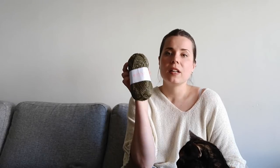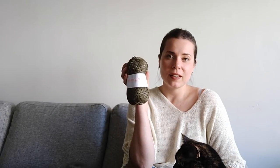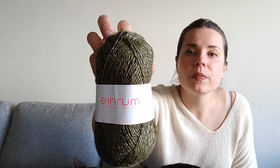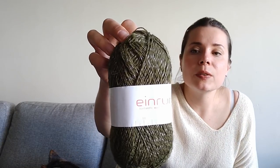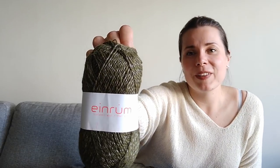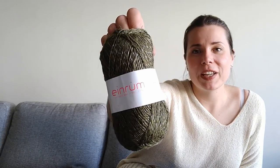Other things I bought from Wollen Berlin. I bought this end room, which is Icelandic yarn and Thai silk held together. So show a bit closer. Also this lovely green shade. You can probably by now guess which color is my favorite.